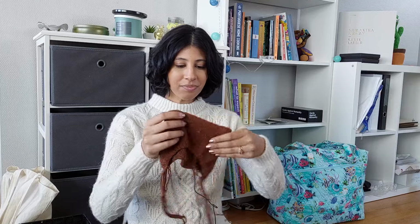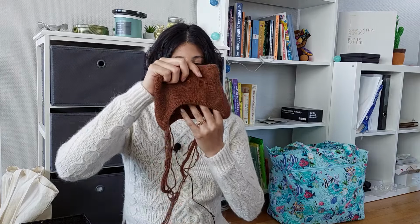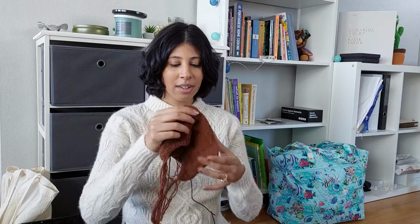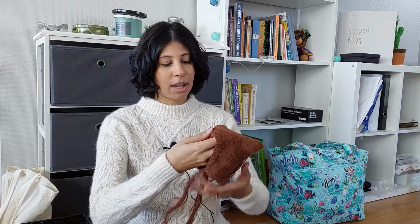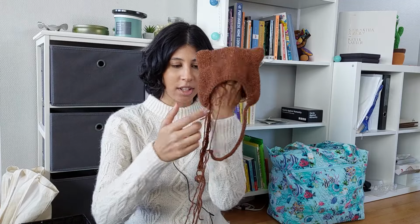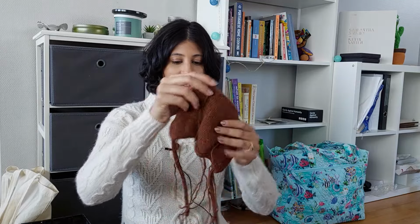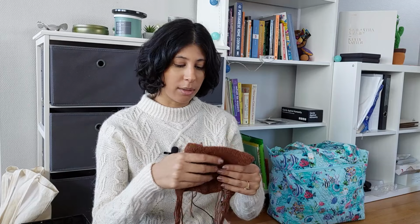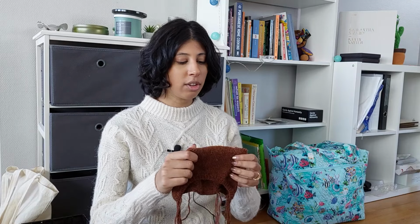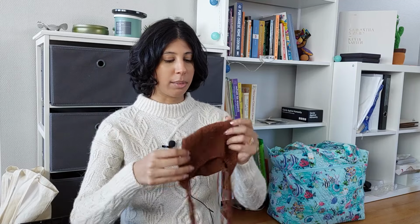Yes, and my last finished object to show you is the baby bear bonnet. This is a bonnet by Knitting for Olive again. This is the front of the face here, and then this goes in the back. None of these ends are woven in because it's not blocked. Usually the way I do it, and I know it's up to personal preference, is I like to block first and then weave in ends so that I don't weave my ends in too tightly and then they get pulled when I block.